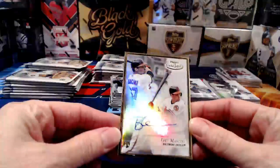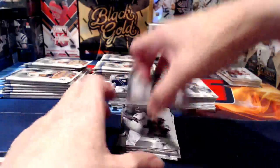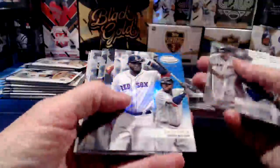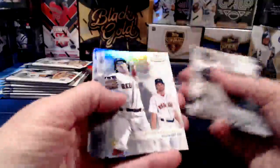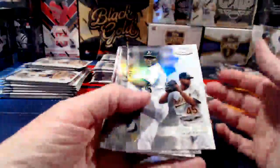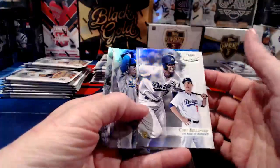Hey, Trey Mancini. Nice little hit for the Orioles. Trey is unnumbered. That is to 150, Big Poppy for the Red Sox. There's an Aaron Judge Class 2. So I believe that's all 3 of the Judge possibilities. That's a Benintendi, should be Class 1. There's another Bellinger. That one ought to be, I believe, Class 3.